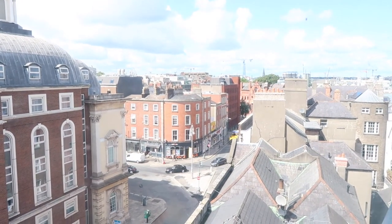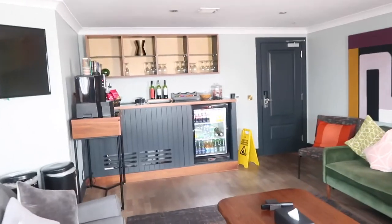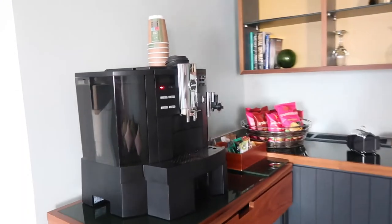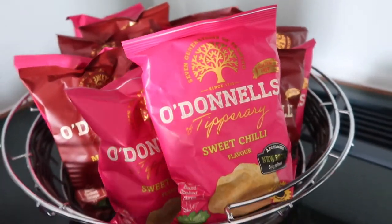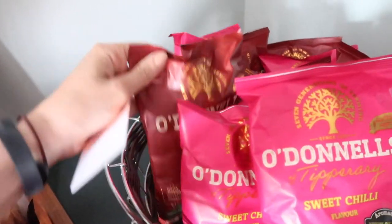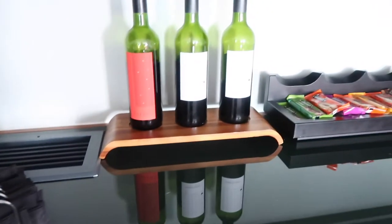Let's see. Get a little view over Dublin. And yeah, there's a TV in here, but what should be the most exciting part is you've got all of the free coffee, the free snacks, lots of free crisps, sweet chili, mature cheese and red onion. No red onions in this household. I am allergic. But yeah, red wine.